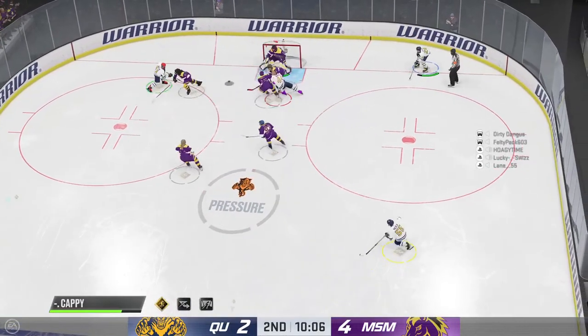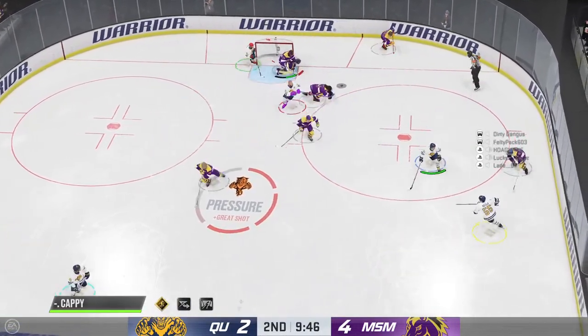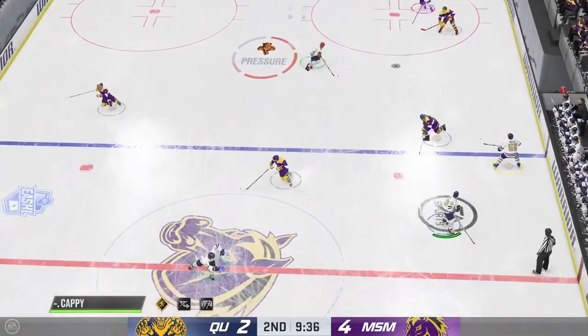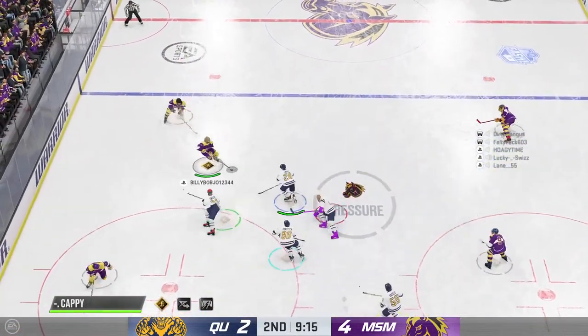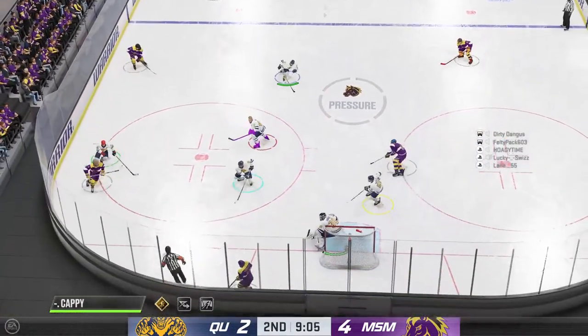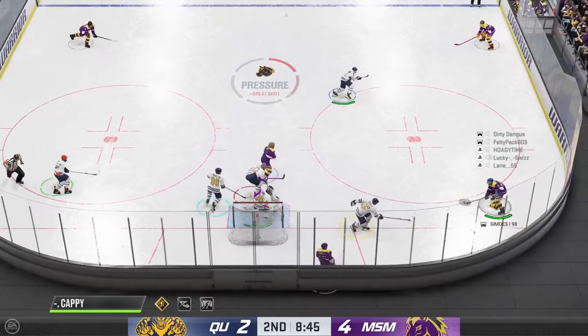Quick feed to Luck. And makes the save. Oh, there's one more. Receives the pass. And he connects with the long bomb. That's how you get north in a hurry. Fantastic stretch pass. Quick pass to Moore. Oh, what a stick save.